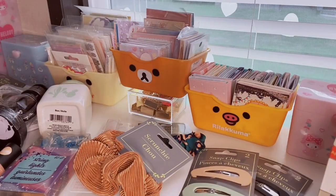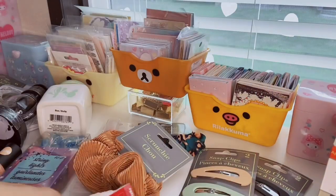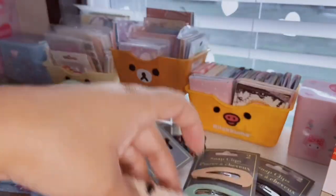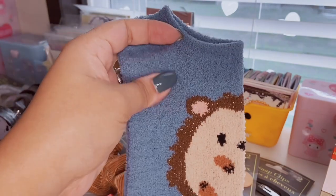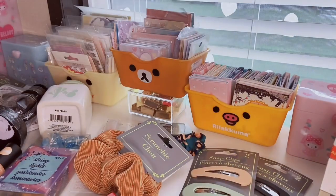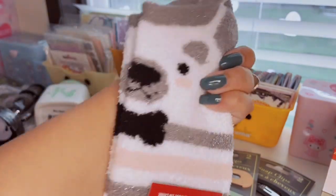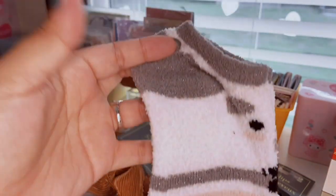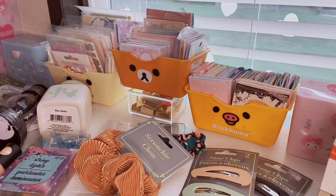Alright, so moving on. Okay, so these are the last Snugadoo socks. So I think I actually did buy all of them, well, at least these kinds I did. So this one has a cute little hedgehog with silver glitter, and I love this blue color. I think that is so pretty. And then I picked up the polar bear with the little bow tie. I love the gray and the mauve stripes. I think that's so pretty. And again, it has a little bit of that sparkle that's very subtle, which is nice.